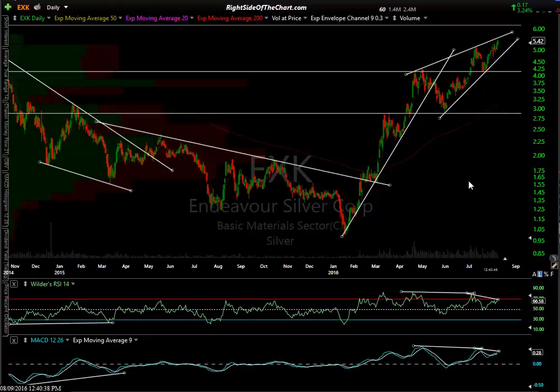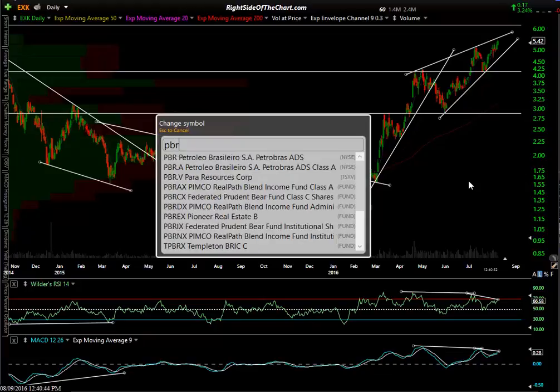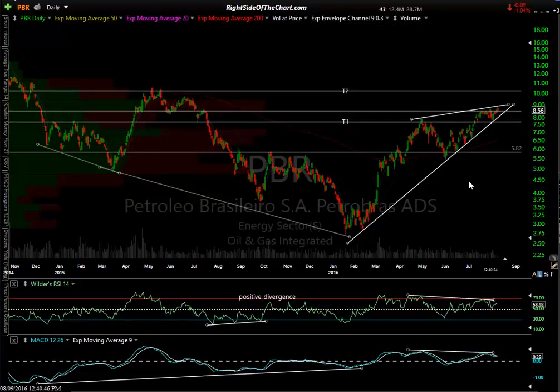All right, next up would be, what was that, EXK? Let's look at PBR. It's a possibility. I was bullish on this one before. I can't remember if we had it as an official or unofficial trade idea, or I was just watching it. These were targets that I had before.